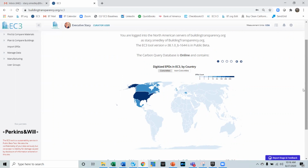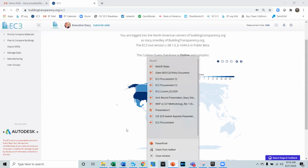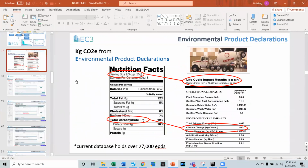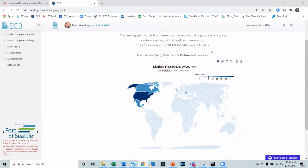So I can actually pull that up really quickly. My presentation, just as a graphic, is a little simplified versus what's in the tool. But really, EPDs are PDF documents with a whole bunch of words that explain how the analysis was done. So all we're really looking for is this kilogram of CO2 equivalent per unit. If we have that, we can do both comparative assessments of product to product, but also material quantities times these numbers to create a project. So again, the tool is really based on this robust database of EPDs.